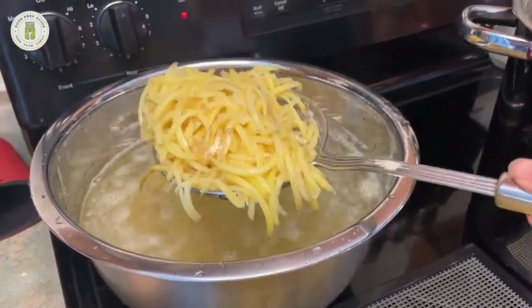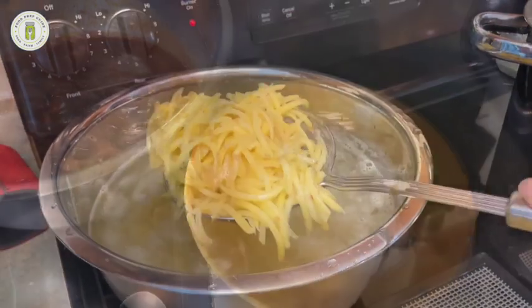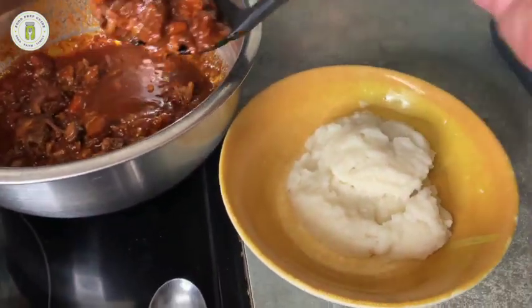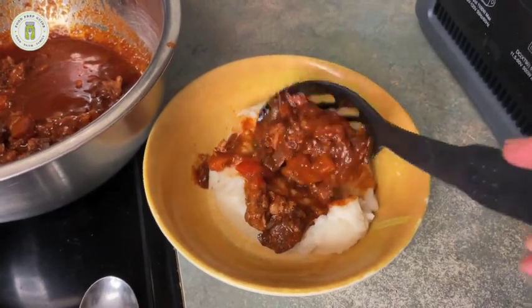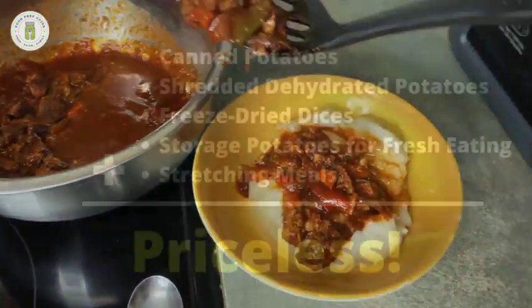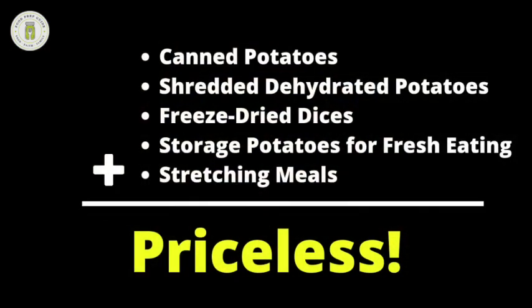The best thing about potatoes is how they stretch meals. Y'all have seen me talk about this so much on the channel. I don't want to sound like a broken record, but adding potatoes to a meal can often double how many servings you get. And when you think of it that way, it's really hard to calculate the yearly savings. Potatoes just play a crucial role in keeping our monthly grocery budget as low as possible.